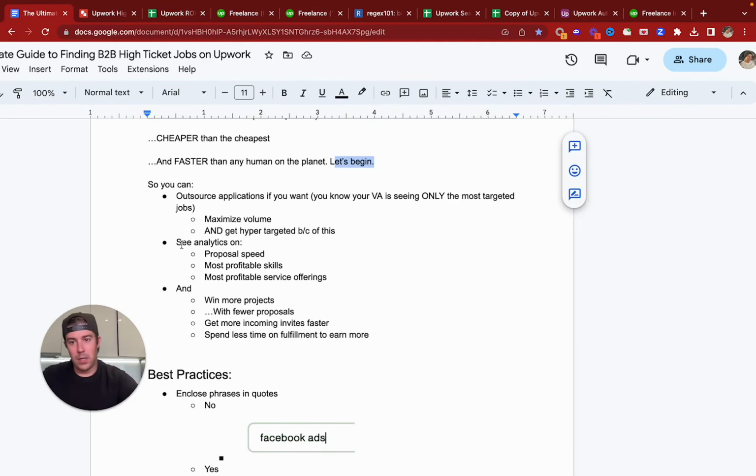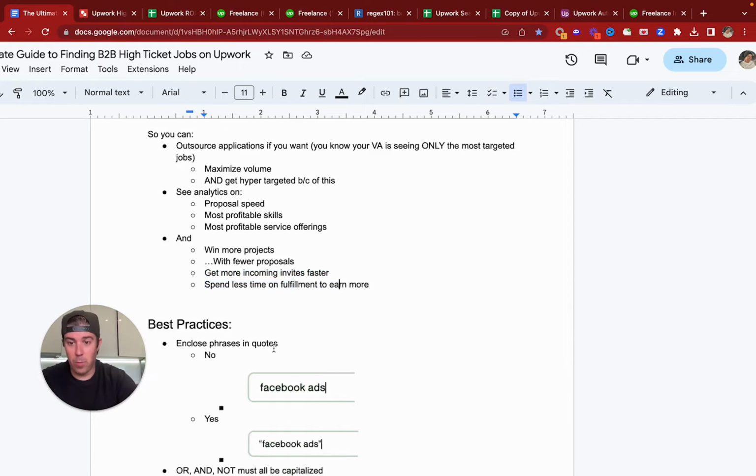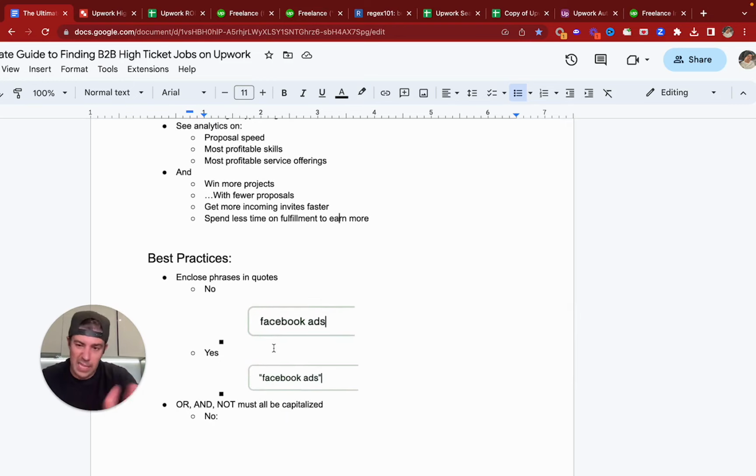You can see analytics on most profitable skills, proposal speed, and most profitable service offerings. And then ultimately win more projects with fewer proposals and less time, and get more incoming invites faster, because the more experience you have on Upwork, the faster you get incoming leads and do even less work. And then ultimately spend less time on fulfillment to earn more money. So, high level best practices.